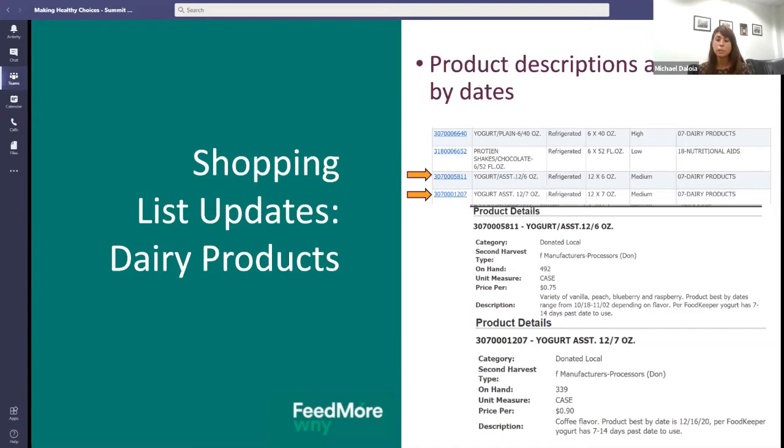Again, this is one of those instances where we didn't have the opportunity to rename the product itself, but you'll be able to see it's a mix of vanilla and peach and blueberry, or the one below it there. If you match up those product numbers, the detail shows that it's a coffee flavored yogurt. So this will really help you make choices based on the community members that you're serving and their possible preferences.